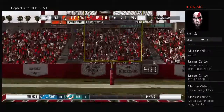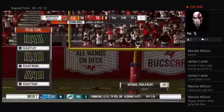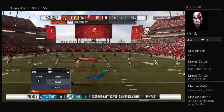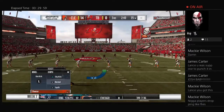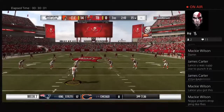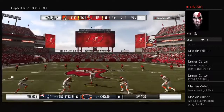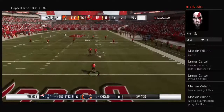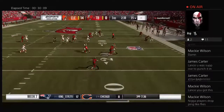A good, sustained drive there in this third quarter, capping it off with a touchdown to give them a nice two-score advantage. It was actually a fun one to watch, wasn't it? I mean, for me, seeing the mix of what they did, how they moved the ball downfield, very sharp, too. Each and every play seemed to be executed with great dispatch. Fielded about a yard deep.